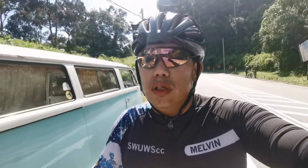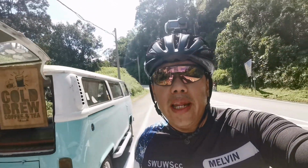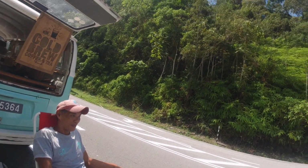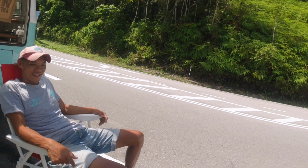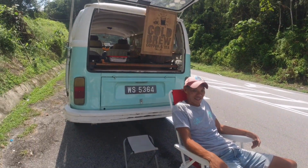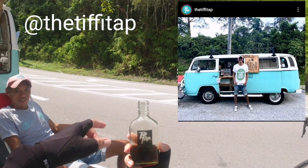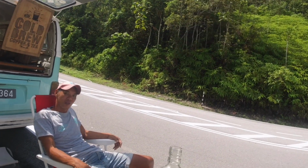Every time I come here, I look forward to this car, because if this car is not here, I'm very sad. Come here for nothing, you know. No sugar free. Special blend. And still tastes so sweet. This is the good stuff right here. Tipi Tap.